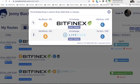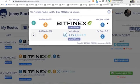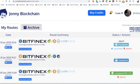Now at the moment number one's got a white background, and what I'm looking for it to do is, it's now started this trade. This will go to a dark blue to say that that part of the trade's completed, and then it will start this. How do I know the trade is complete? So this is showing me the trade's complete. I can see that the time has run out here. As you can see here, it says in progress. Now all I need to do is refresh the screen. Let's see. So I've made 3.6% profit. I did the robot there, and I did an arbitrage trade.